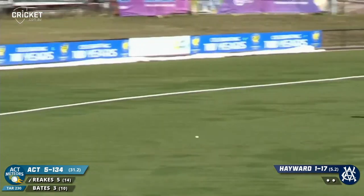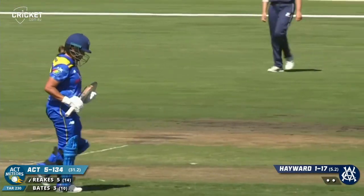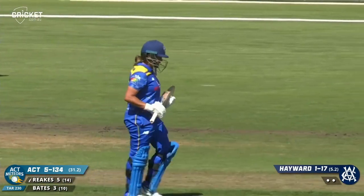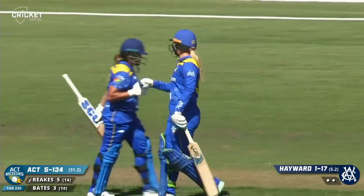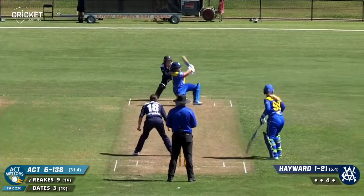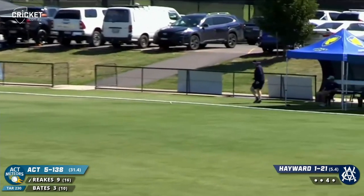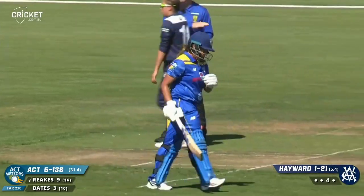Driving through the covers, and Reeks will find the boundary, adding four to her total. She moves to 13, so Reeks on nine, facing Ella Hayward. Sweeping down on one knee, and the crowd will applaud that because she's found the rope again.